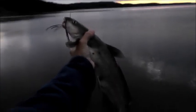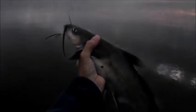All right, that bad boy is 3.55 pounds. It's been a while since I caught one that big. There's our sunset tonight. Looks pretty good. Let's get this guy back in. Maybe I got time for another cast or two.